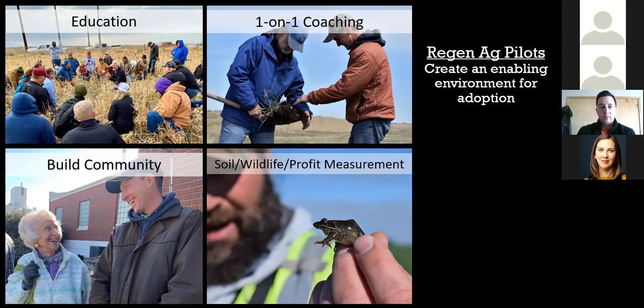We also go through our suppliers to recruit for those academies. So we're bringing in farmers that we know supply to our suppliers in some cases, but we also open it up to the broader public. So if there are farmers interested in regenerative ag, they can come as well.